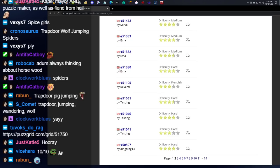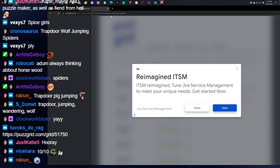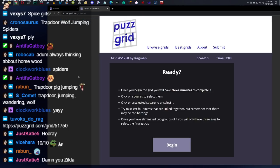Tuvok says 51750. Can you just search by number? Tuvok makes them. All right, let's do a Tuvok. How do I get there? You have to click on a random one and then change the end of it. Ah, yes. The link. Clever girl. 51750. Are you 51750? Yes. Ragman. I believe that's Zoot Tuvok.